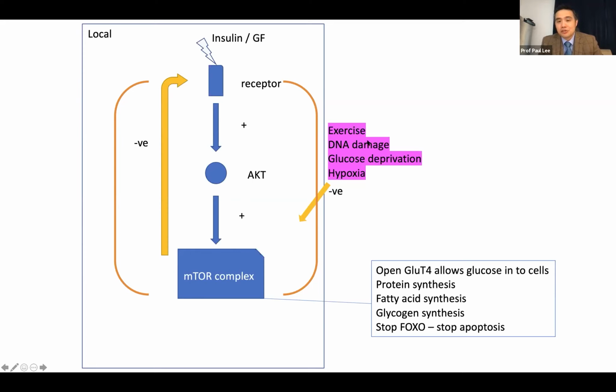Now, these are external factors that are outside our cells. So in order for us to achieve these external factors, we usually have to really stress our body. We have to stress the whole system of our body.